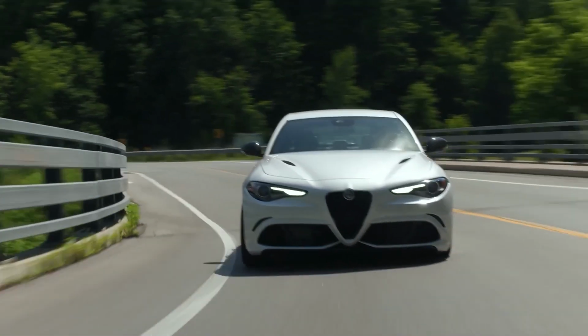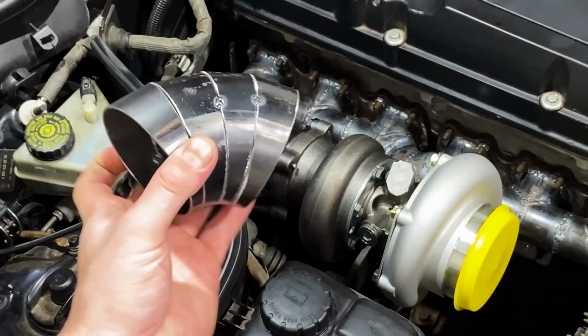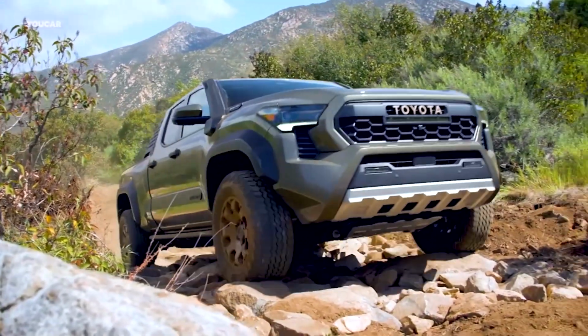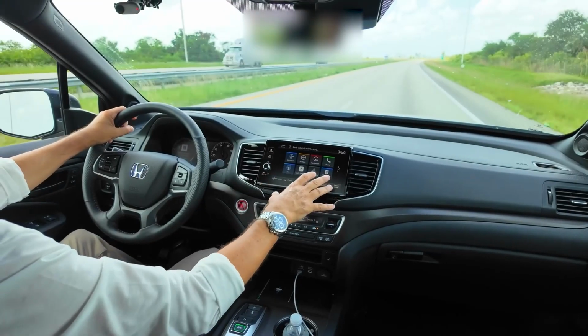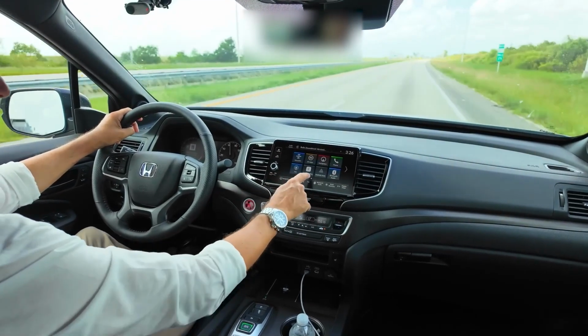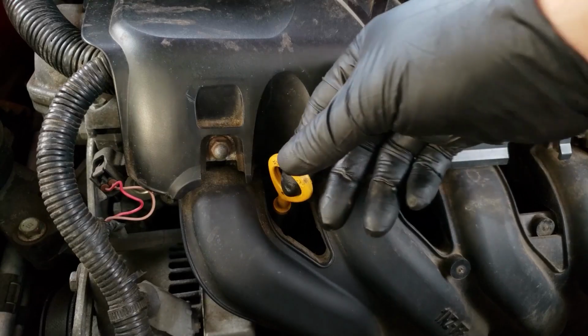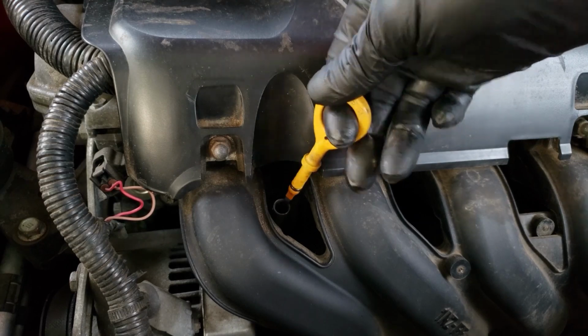Why does this matter? These particles might be invisible to the naked eye, but they act like tiny grains of sand inside the engine. They accelerate wear on critical surfaces, reducing efficiency and potentially leading to premature failure. Without early intervention, these contaminants can circulate for thousands of miles, causing damage long before your first scheduled oil change. Once you understand what's happening inside your engine, you'll see why taking action early is essential for its longevity.